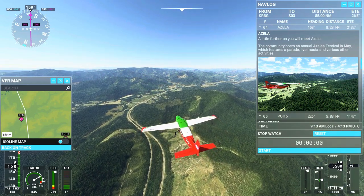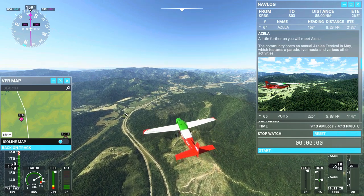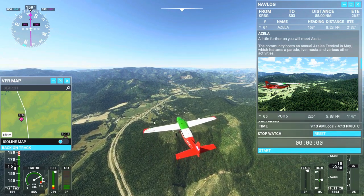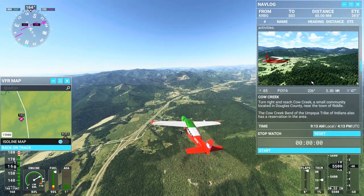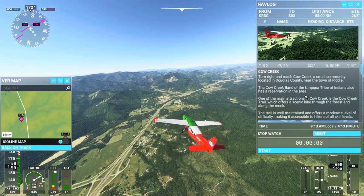I believe this spot right here is this spot right down here. You can see the overpass and the roads that are coming off of it in that little open patch right there. We should be making a turn. Matter of fact, we are. And she should be speaking.